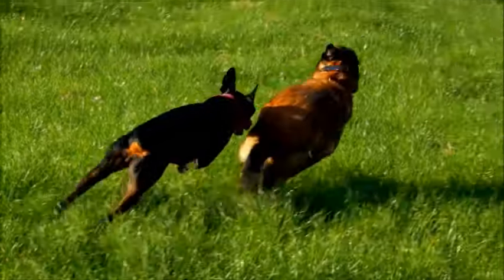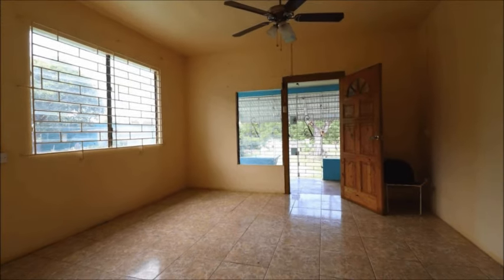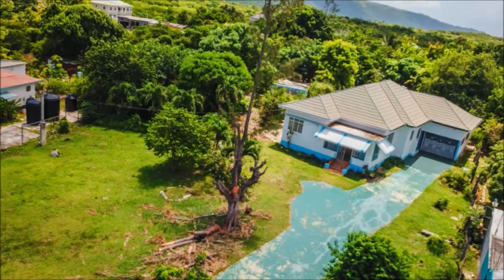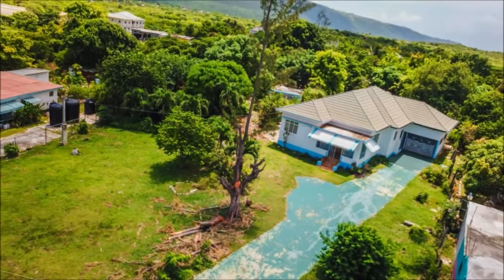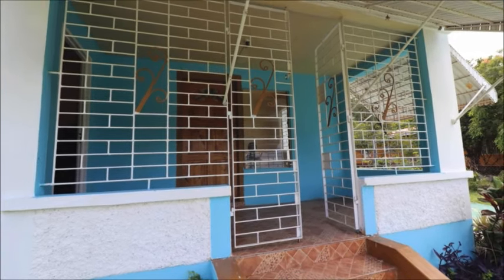The property is pet friendly and is attractive to the elderly, as there is no stairs to climb, and also attractive to the youths, as there is enough space to play football and cricket in the front yard. The house does need a bit of freshening up, but the structural integrity of the building is great.